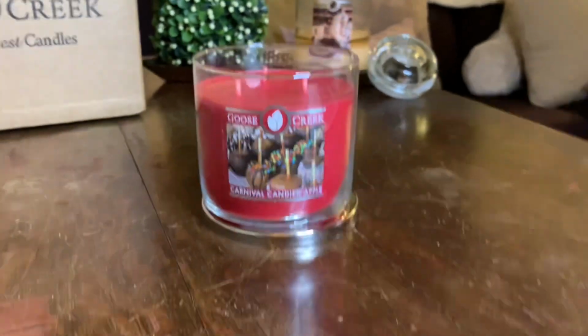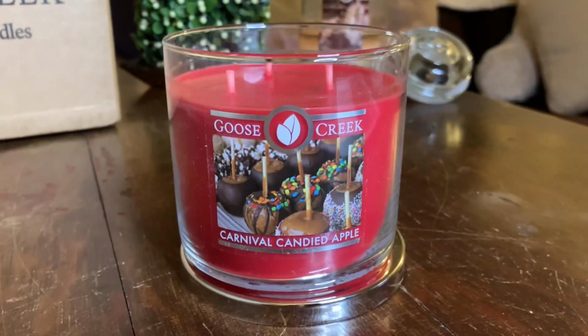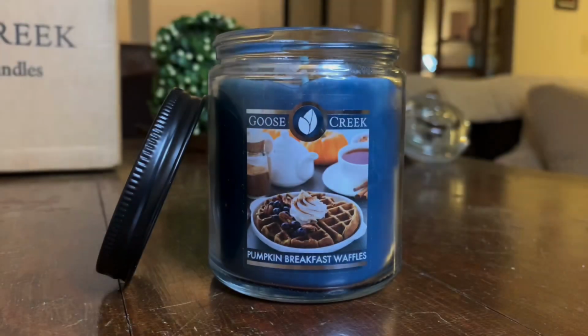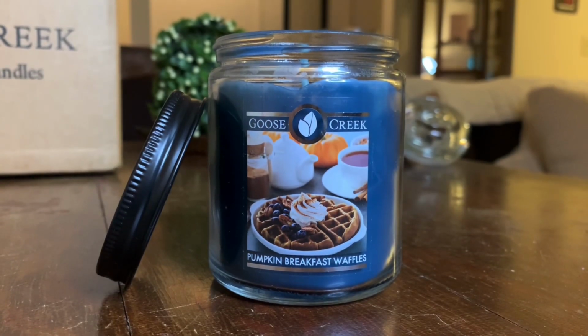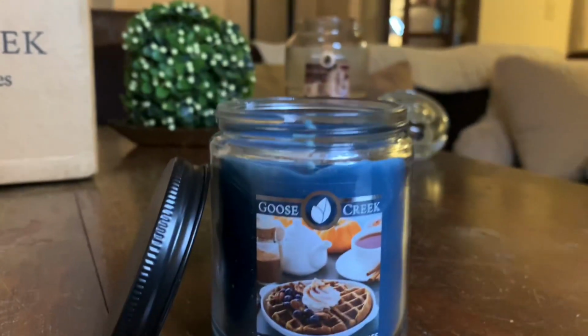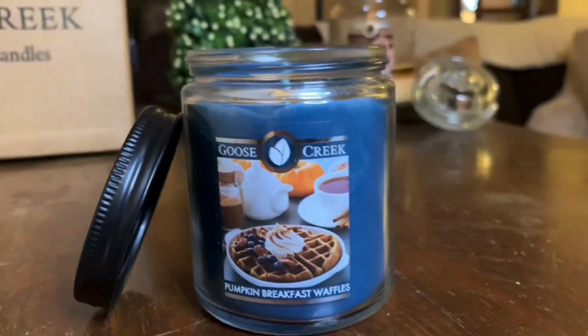This is probably going to be the first one I try just because it smells so amazing. And that was Carnival Candied Apple. All right, and the third candle that I grabbed was Pumpkin Breakfast Waffles. This one I had grabbed. I plan to maybe burn it to test it out and save it for the fall.